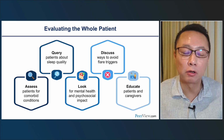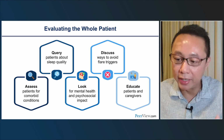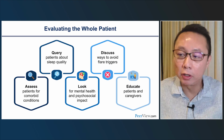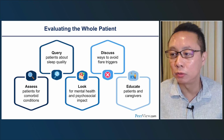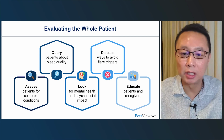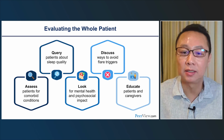So patients always describe their problems. I think it's very important to listen to them, really to find out what their concerns are. We have a lot of patients who have phobias about treatment. We have patients who, we need to find out how severe they are in terms of how their lifestyle is affected.